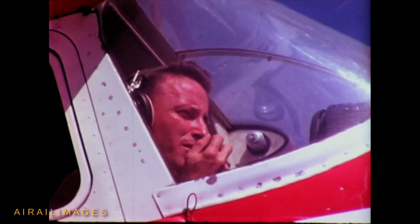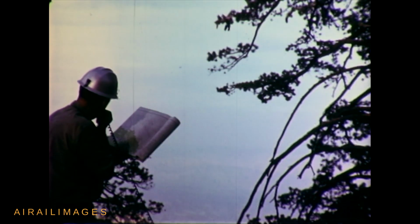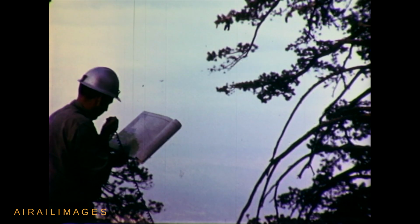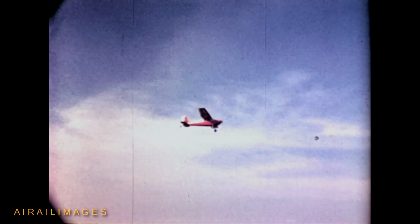Over the fire, the lead plane sizes up the situation, and the air attack boss establishes communication with the ground organization. "Line boss to air attack boss." "This is air attack boss." "Go ahead." "Retardant needed near head of fire." "Drop between Grizzly Peak and Broken Knob." "10-4." The lead plane then guides the air tankers in.